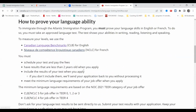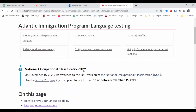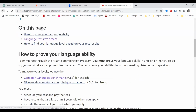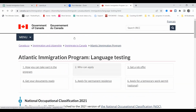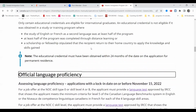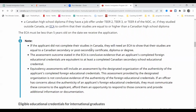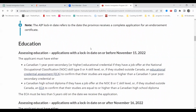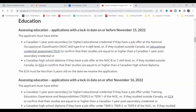So these are all things, of course, you want to check if you're applying for the Atlantic Immigration Program. I'm just going to go back to a page. We were talking about language testing. I'm going back again. And of course, here, language is an important piece. And so is education. Here it does talk about a Canadian post-secondary.